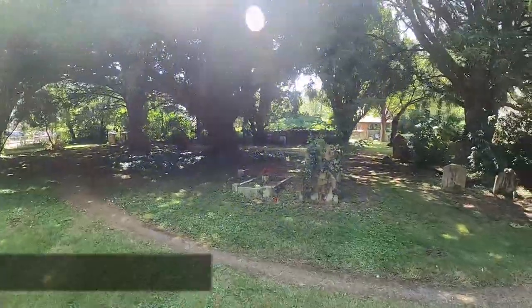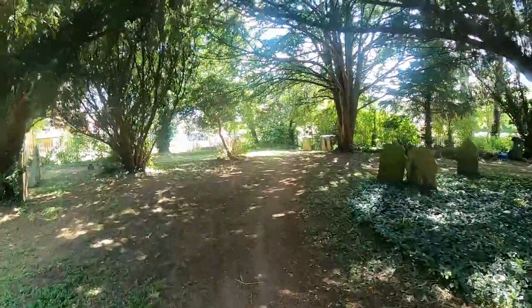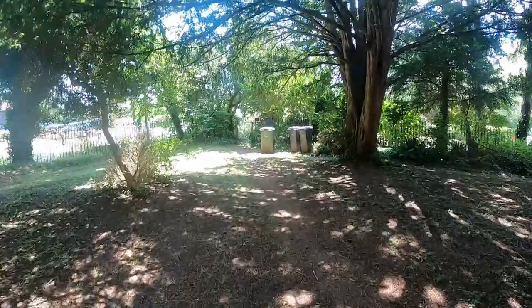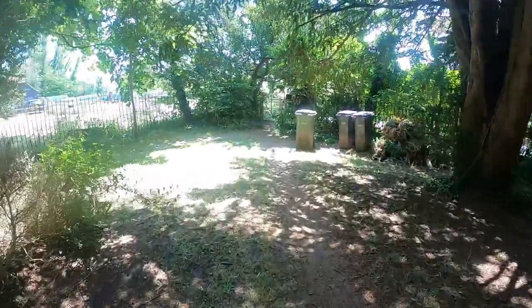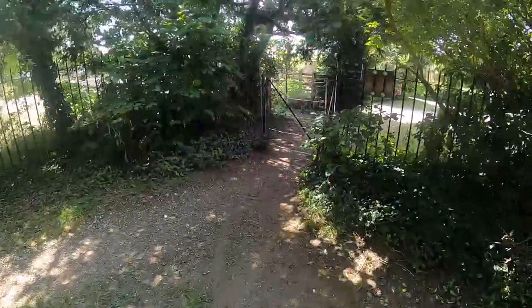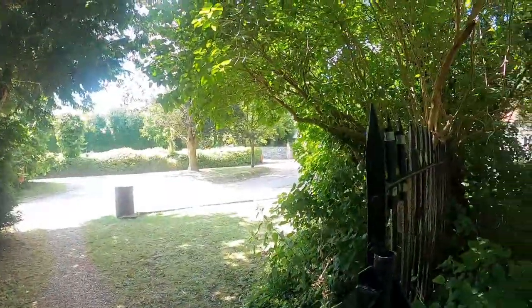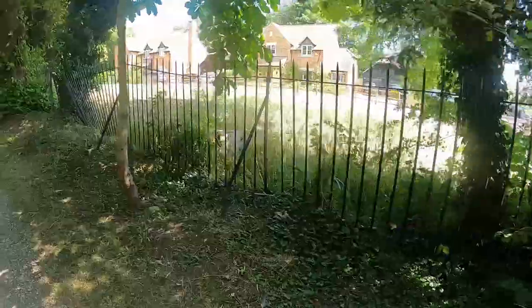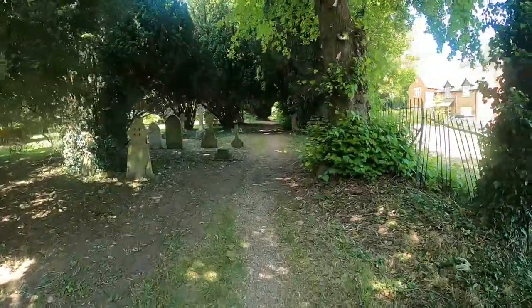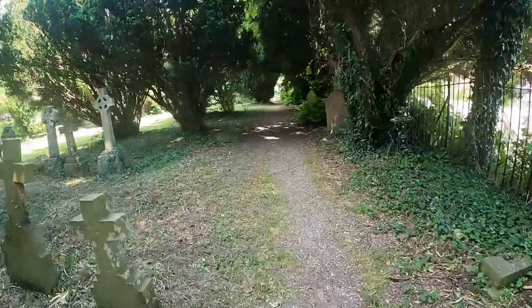Oh, by the way, over there's a load of bins. And here is a wee gate in the corner here, which is closed. People come in here to walk their dogs and that. So that's a wee bit of a gate there. That's the, well, you know what that looks like because he's always coming in. Car park's over there, and down here, if I keep on down here, is where the other graveyard is.